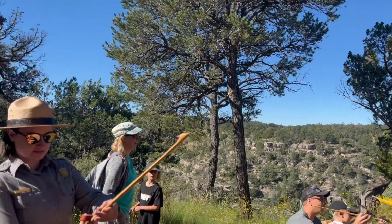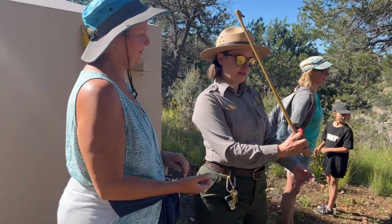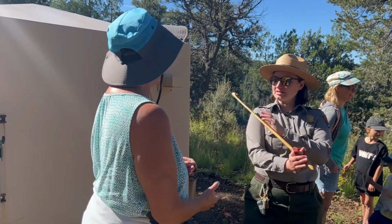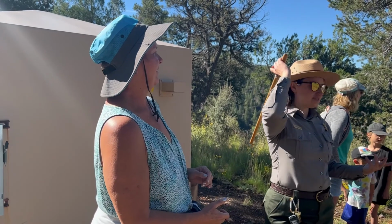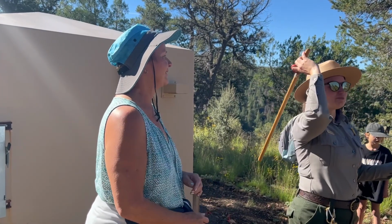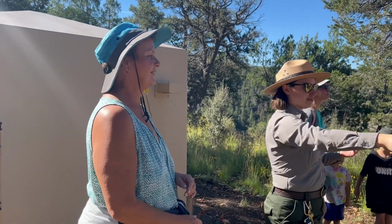Fingers in here, or pointer finger in here. Good. And it's going to go like this. Try it. Put the notch on the end of the spear in there. And then it's like if you have a dog, like a chuck-it. It's just like a chuck-it. Or if you play tennis, like a serve. It's kind of the motion that you want to do.